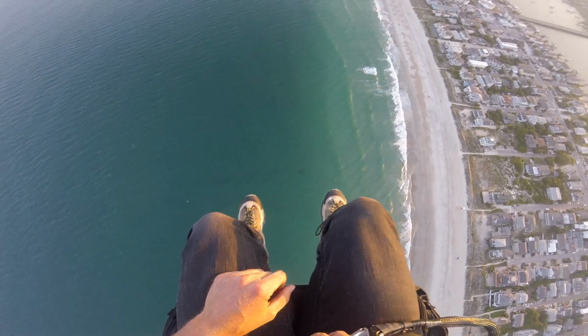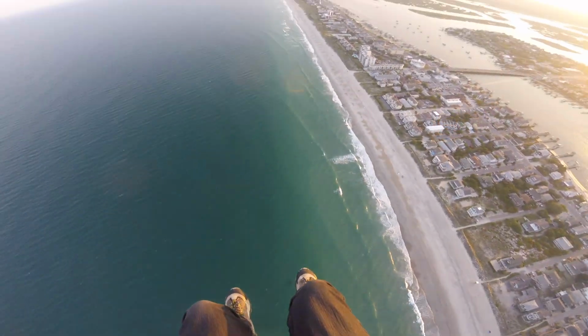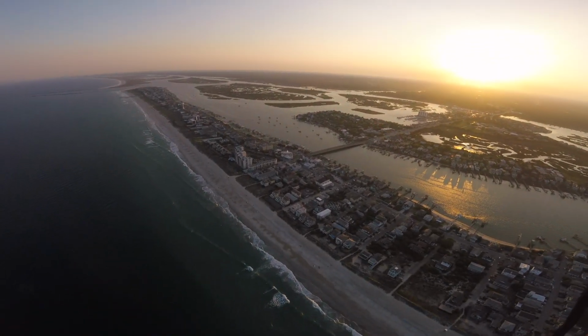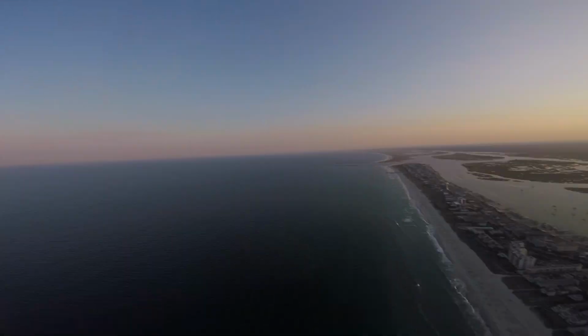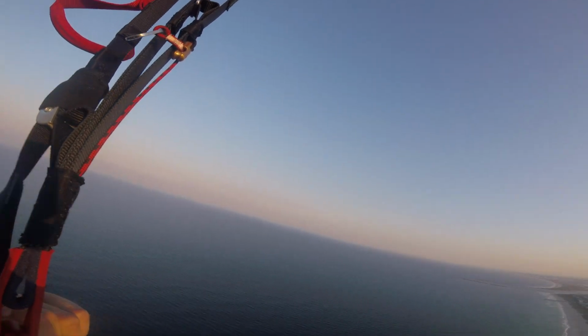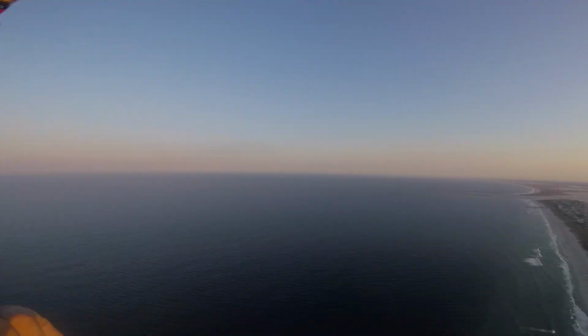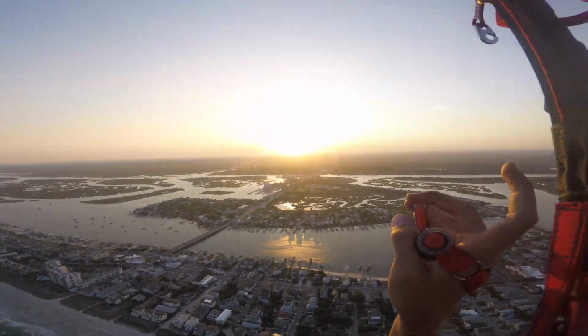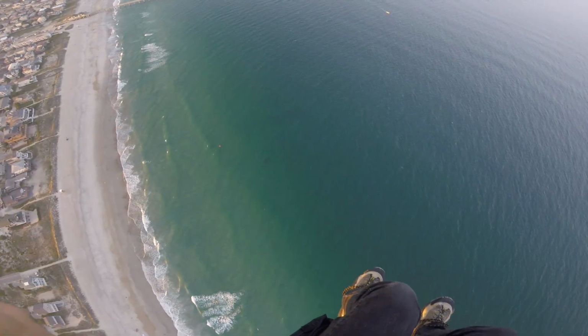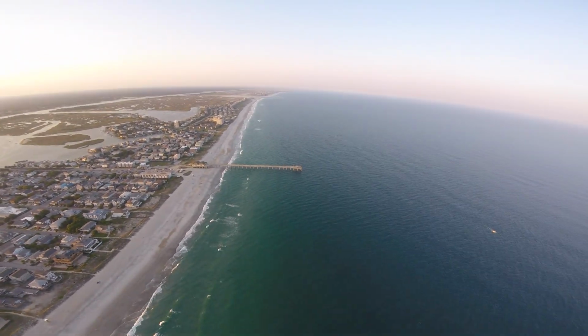Kind of need to get a closer look. What do you think? Should we do it? Give it a shot. I'm gonna add in a little bit of trim here. Oh, I can feel it. It's cool when you pull the trim back in. You can feel the lift it gives you. Yeah, I don't know if you can see that dark patch just in front. Man, we really rip on the way downwind.